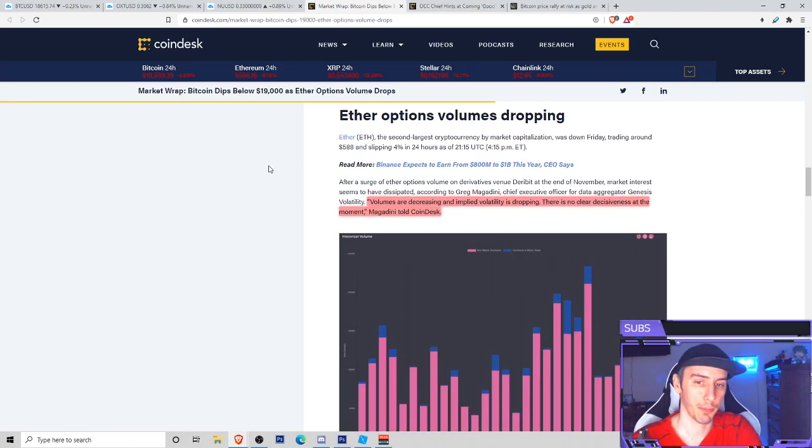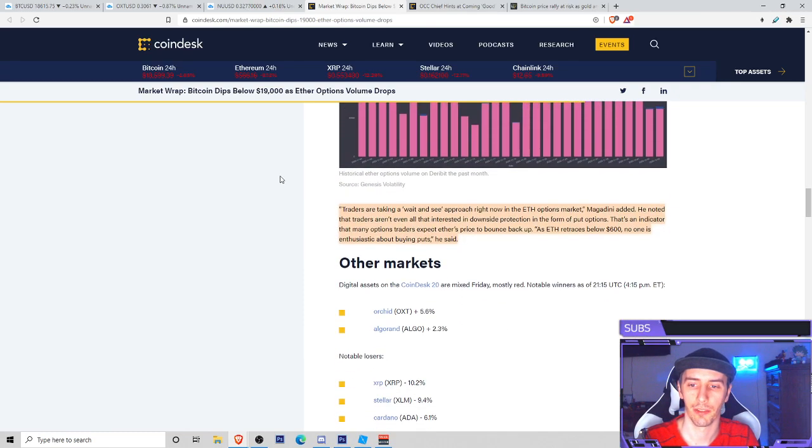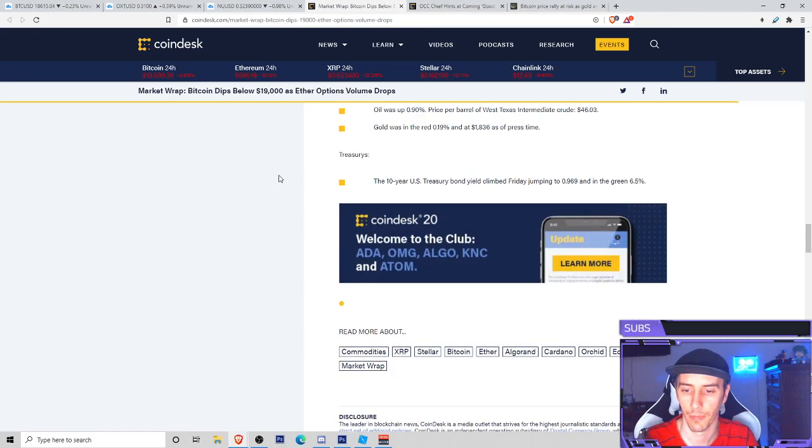Volumes are decreasing and implied volatility is dropping. There is no clear decisiveness at the moment, Magadini told CoinDesk. Traders are taking a wait-and-see approach right now in the Ethereum options market, Magadini added. He noted that traders aren't even all that interested in downside protection in the form of put options. That's an indicator that many options traders expect Ether's price to bounce back up. As Ethereum retraces below $600, no one is enthusiastic about buying puts, he said.